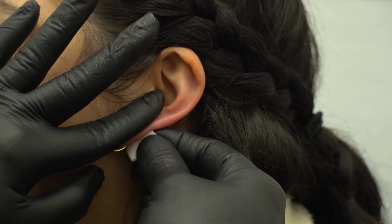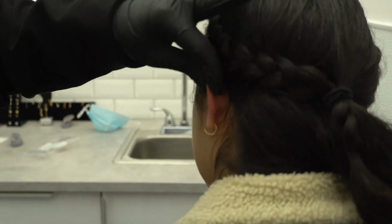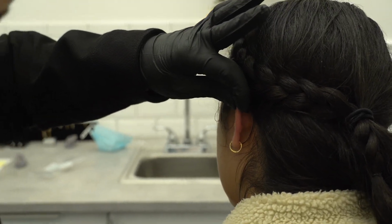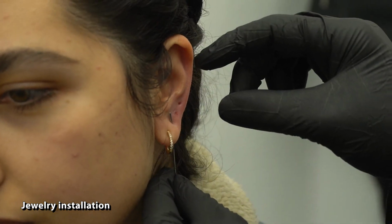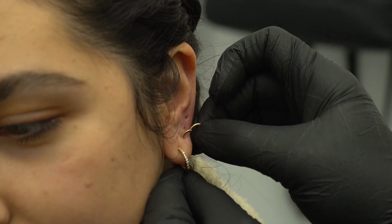It's just the third one that has the bump on it. I can tell it's very swollen. So that one we're for sure going to get a long one. And I think the top one will go shorter. How'd that feel? Nothing? Good. Let me know how you feel when the jewelry goes in, okay?